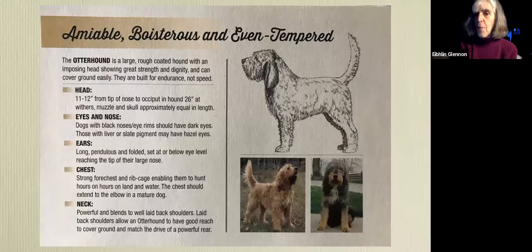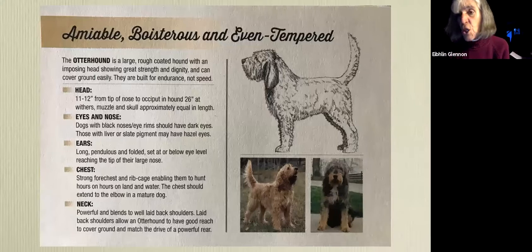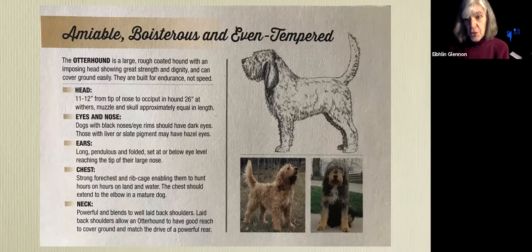This is kind of our summary. If you have questions on the standard, we'd love to have them right afterwards, and if there's anything you want us to focus on tonight that we didn't focus on enough last time, please do tell us. This is what we call our Otterhound at a Glance card, and we give this out to judges. If you are interested in getting one, all you have to do is email one of us, and Becky has them right now, so she will be happy to send them out.